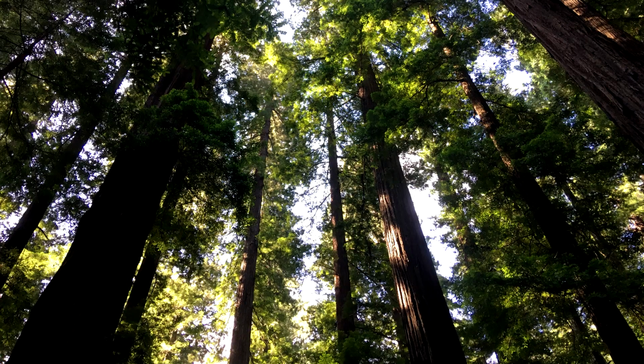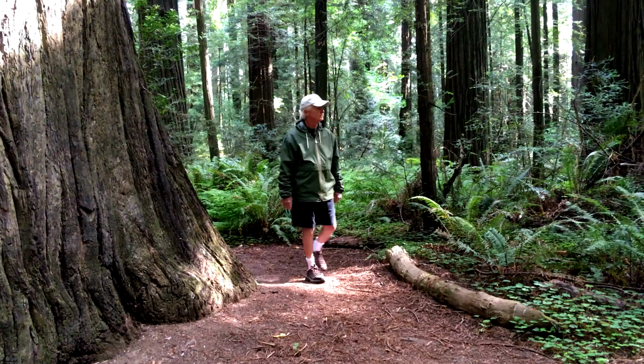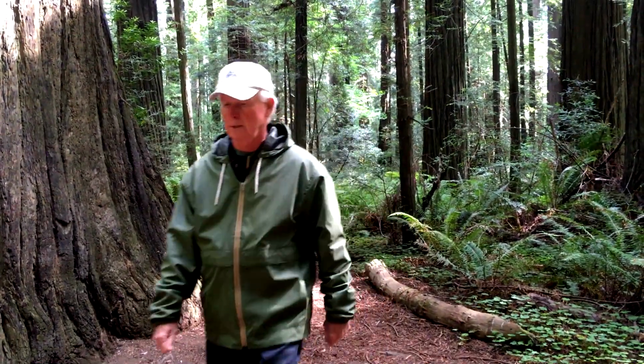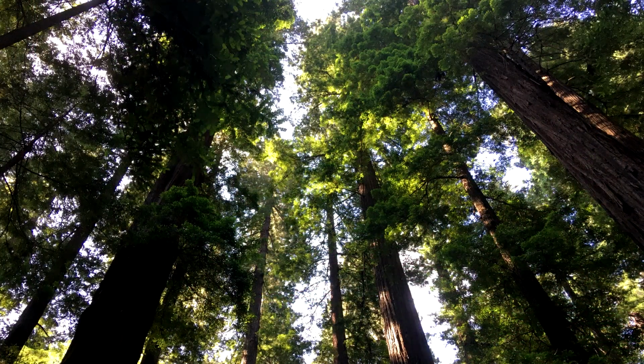The coastal redwoods vary from sequoia trees, which are the world's tallest trees in volume, in that the sequoias grow in California's Sierras. In contrast, redwoods have a slender trunk, but are the world's tallest trees, capable of growing over 370 feet in height.